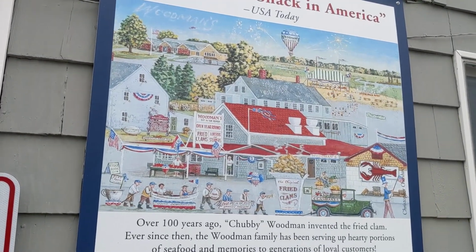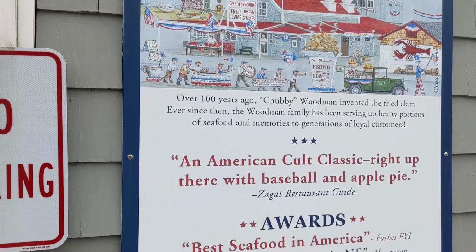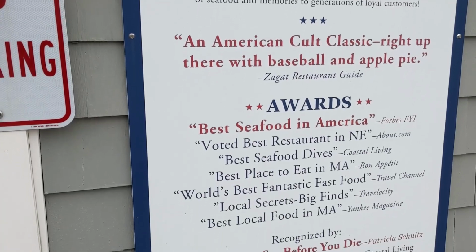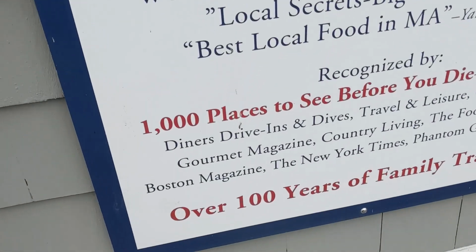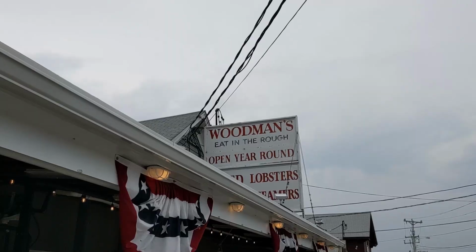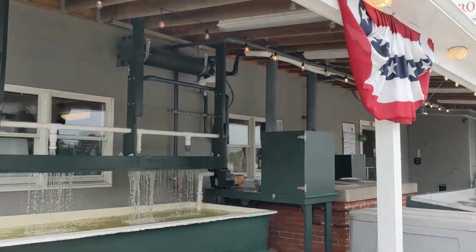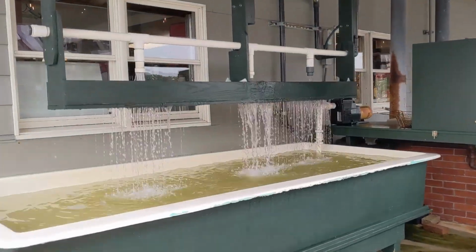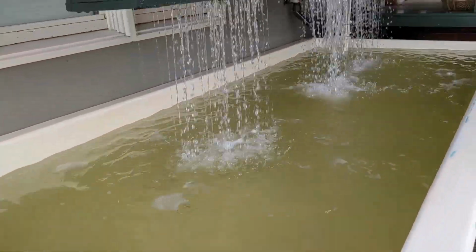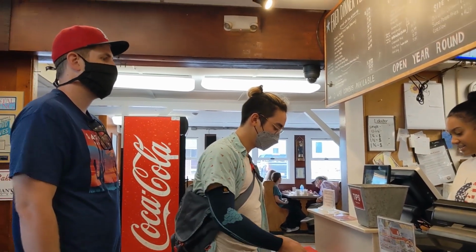And yeah, Woodman's? Apparently they invented the fried clam. So, that's neat. It was also featured in Diners, Drive-Ins and Dives. So it's gotta be good. This is the front of it, and they got some weird water setup thing going on here. I didn't really know what was going on, but I guess they sell live clams and stuff sometimes, or lobsters.